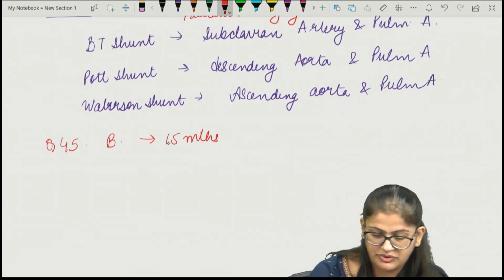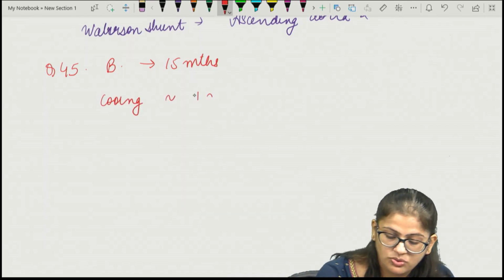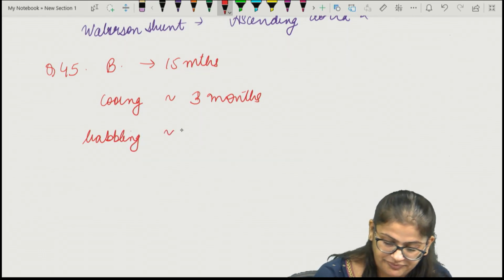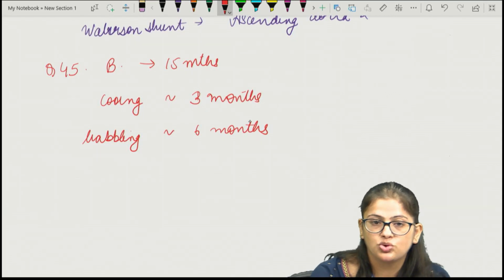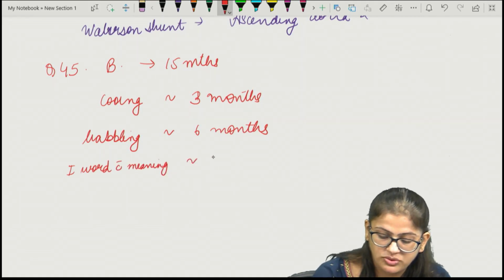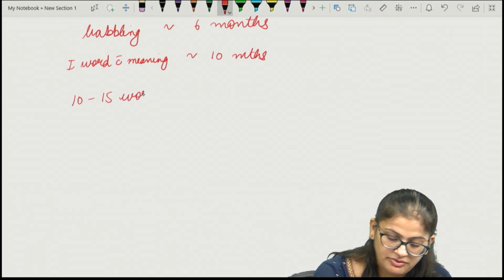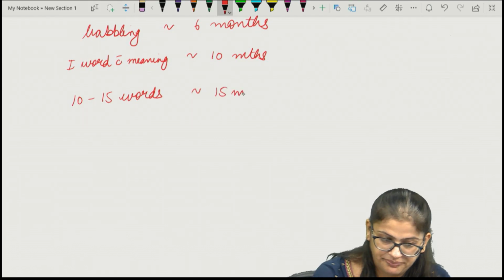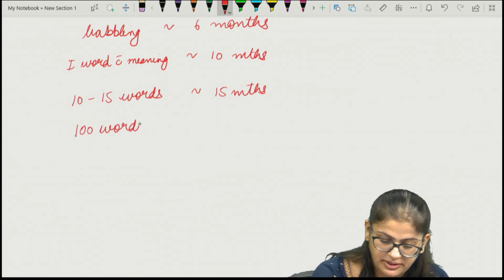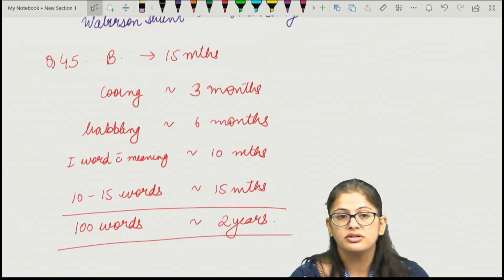So if we see the vocalization in a child, the child will start cooing by around 3 months of age, and he will start babbling by around 6 months of age. The child will say the first word with meaning by the time the child is around 10 months of age. And by 15 months, he will be able to speak 10 to 15 words with meaning. And by the time the child is almost 2 years, he will have a vocabulary of almost 100 meaningful words.